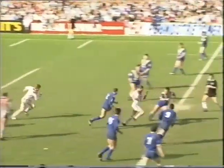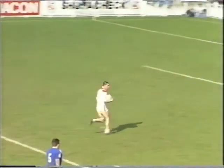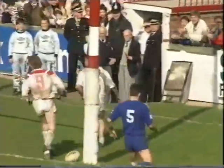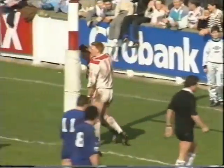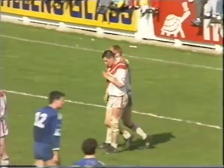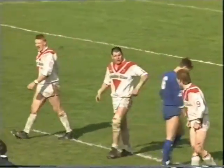Roy Haggerty now opens up the gap. Oh, brilliant chance. Goal, yes. Oh, Haggerty, there he goes, raising his arm in delight. And what a superb try. International second row Pac-Man, Roy Haggerty finishes off a tremendous display with a superb try right under the sticks.